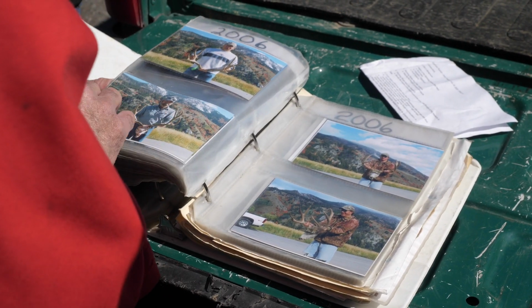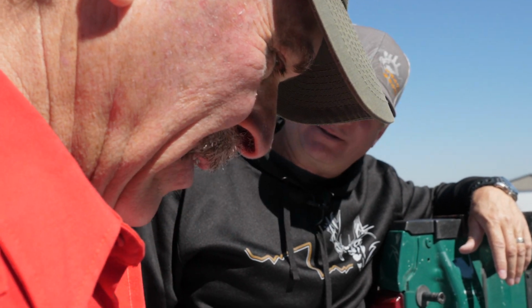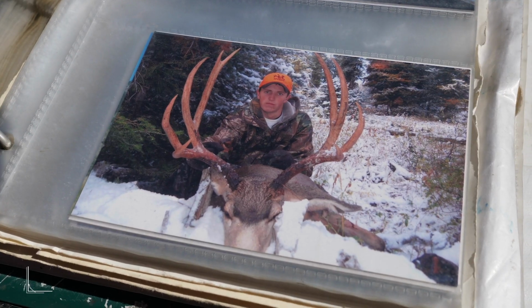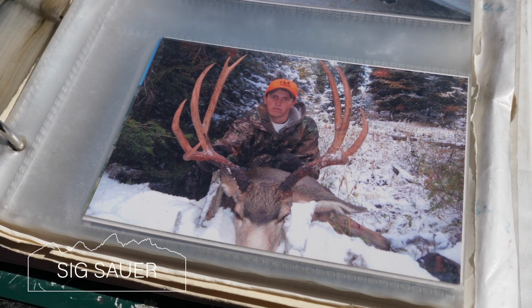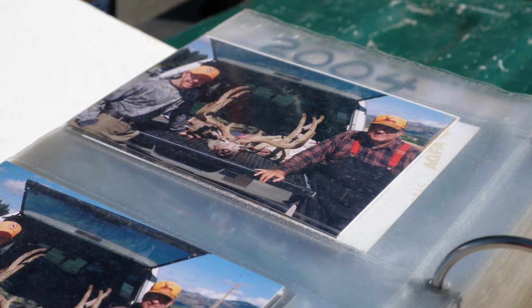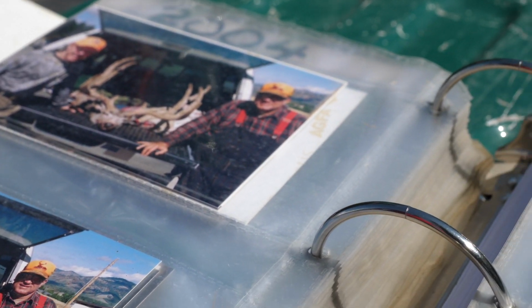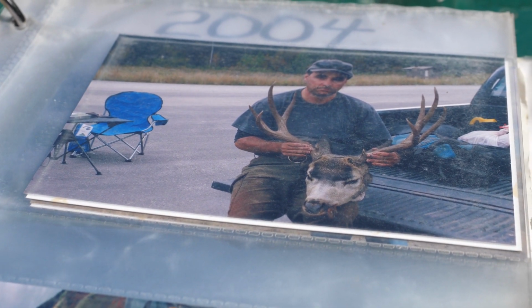What's the best year you think you've ever seen in there for big bucks? 2014 was a good year. I'll show you. 2014, but I don't know. We had a good spate of pretty good antler growth in the early 2000s. Yeah, that's where a lot of these are from, early 2000s. So that's what dreams are made of right there, isn't it, Gary? Wow. 2004? Yep, roughly. 2004, yeah.